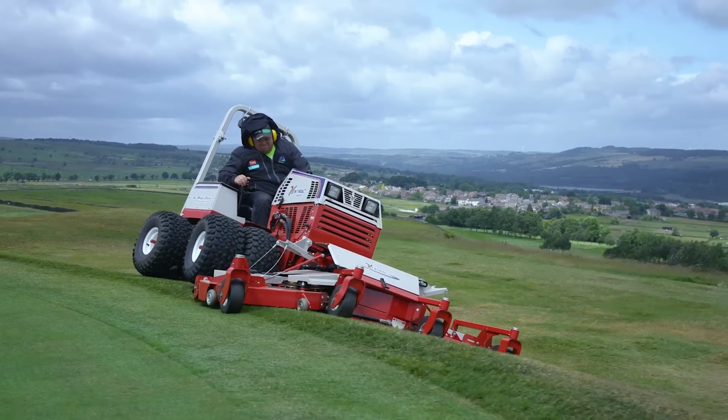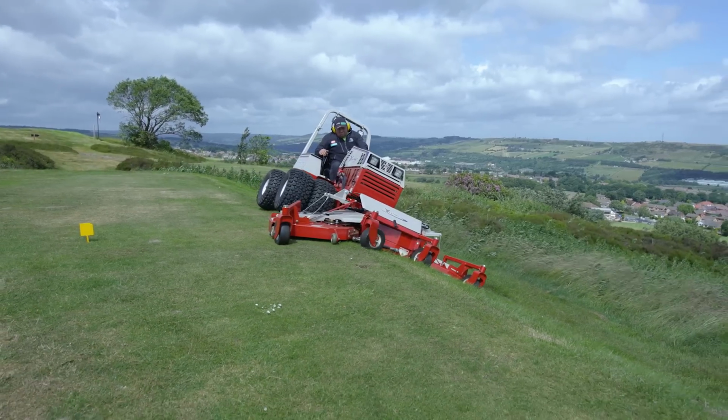We've only got 3 staff, and this machine is enabling us to do more, cut more areas, tidy areas up. It's well worth the money we've spent on it.